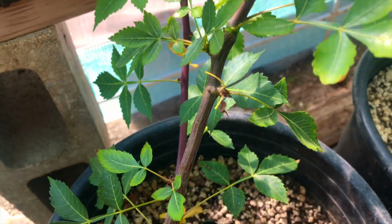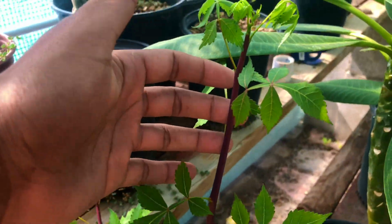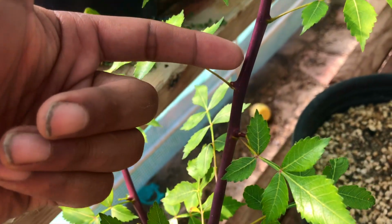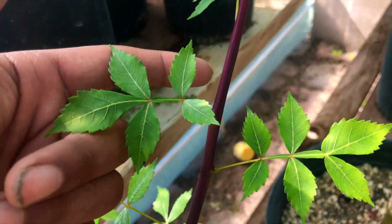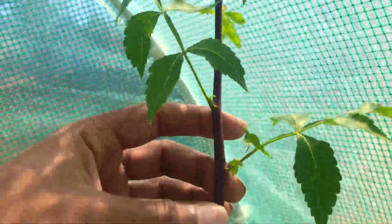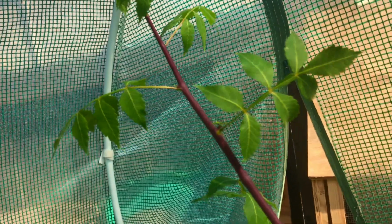I'll probably, I guess I could take cuttings now. The only thing is that this grows so fast. But see how the branches are still fresh? It still has that really pretty red color, so it grows out. Let's see if I can give you a better example in the light. The tips are red. Damn, that lighting is awful still. So the tips are red. See how the tips are red?